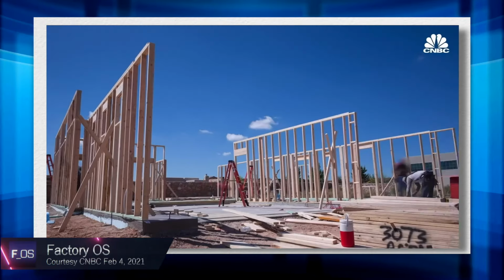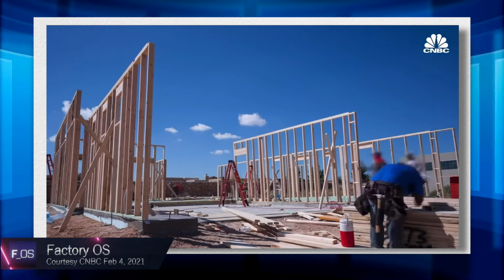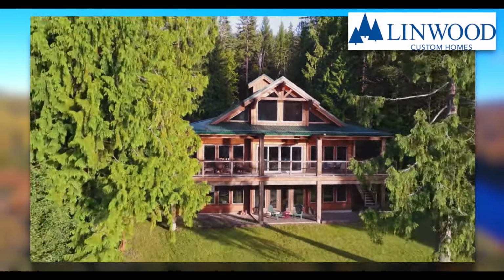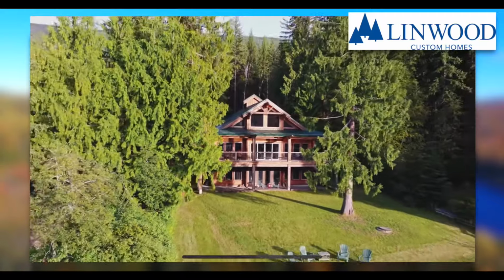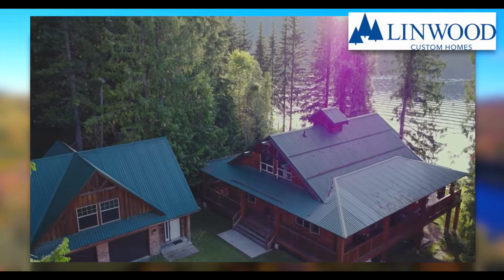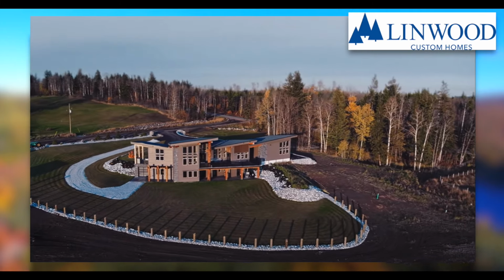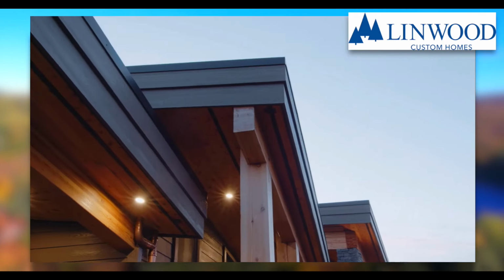All those things are going to be included because you're going to be working with one general contractor for your modular home, if you're working with a modular home company. Here's a kit home company that I found pretty interesting: Linwood Custom Homes. For over 50 years, Linwood has helped thousands of customers build their dream home in North America.